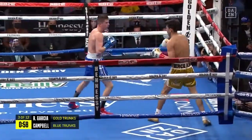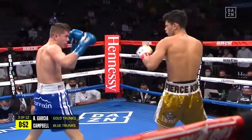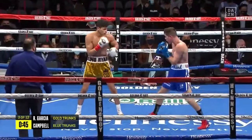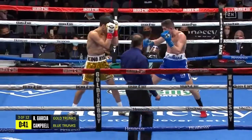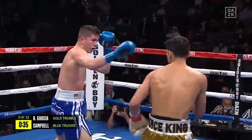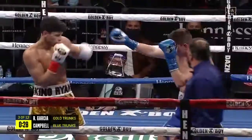Now Garcia getting a little more liberal with the punches. Getting aggressive. He needs to watch out for a right hook with that aggression. Campbell has a nice right hook over the top. He's still really flat-footed in this round. I keep going back to that, but he's planting his feet and just looking to land that one big shot. Actually, Ryan Garcia always has fought flat-footed. That's his style. He's a flat-footed fighter, but he has such fast hands that he gets away with it.